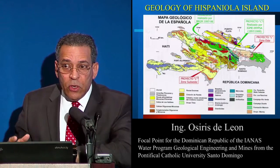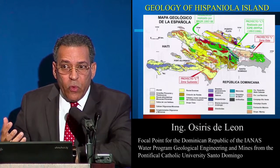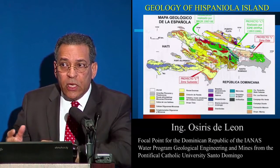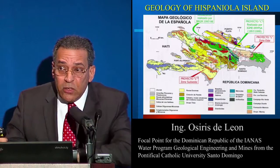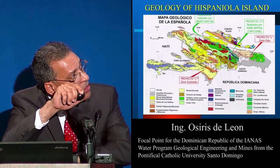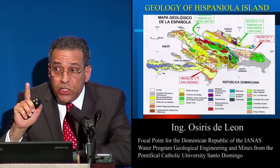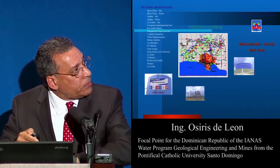By this reason, we can receive a very high amount of water inside the rock after the tectonic process that the rocks receive during millions and millions of years. This is the situation in the Dominican Republic here in the southwest part and in all this part. But it's not the same thing here and here.